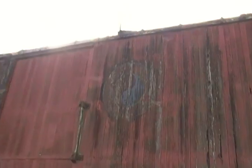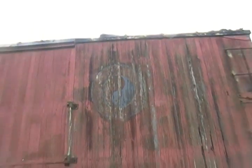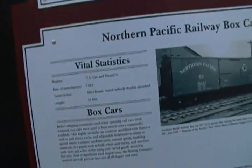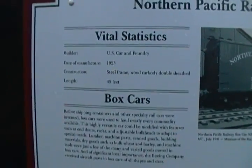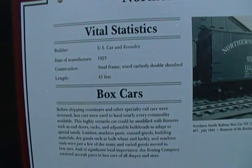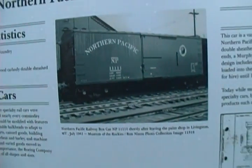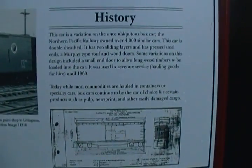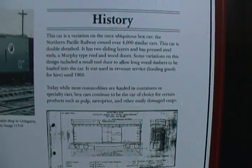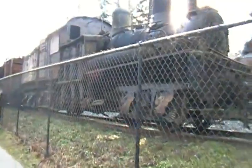There's an old Northern Pacific logo. There we go. There's a storyboard on this one. This one was built in 1923. Again, I'll let you guys pause that. You can read all the vitals. Standard box car, just used to haul anything just about dry. These are cool here. This is one of my favorites.